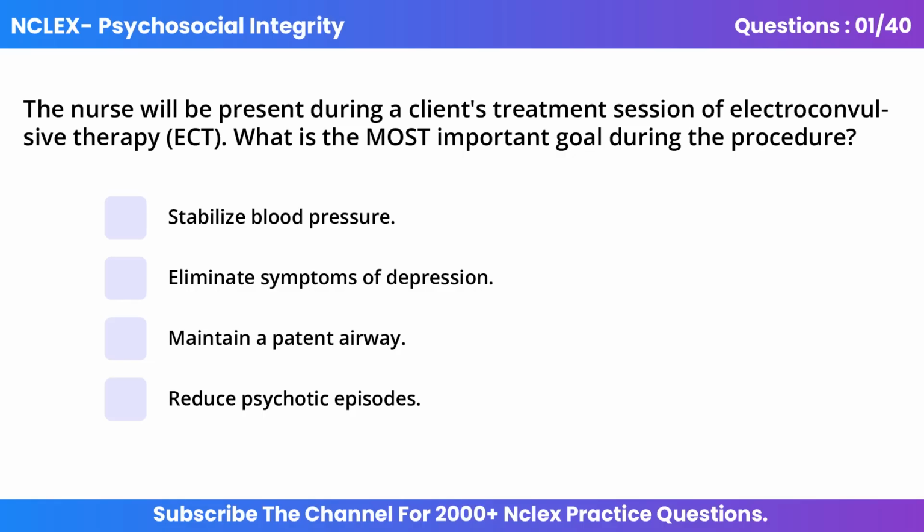Question 1. The nurse will be present during a client's treatment session of electroconvulsive therapy, ECT. What is the most important goal during the procedure? C. Maintain a patent airway.